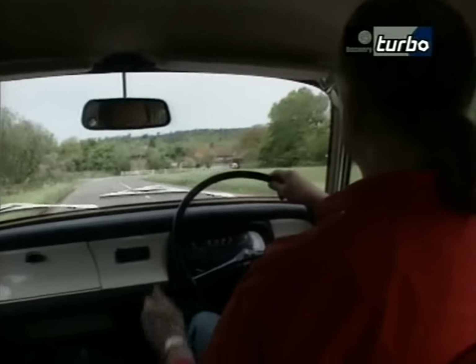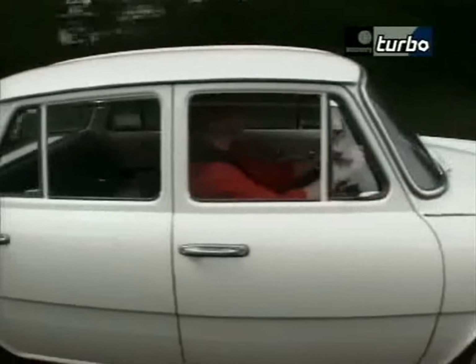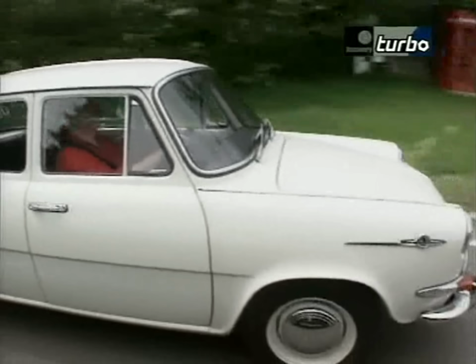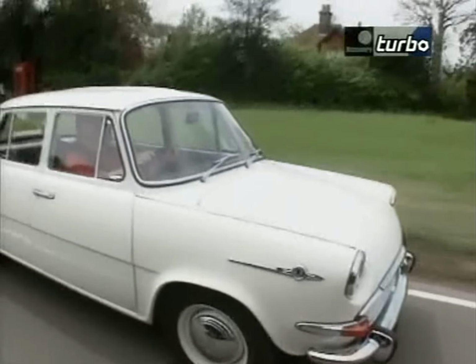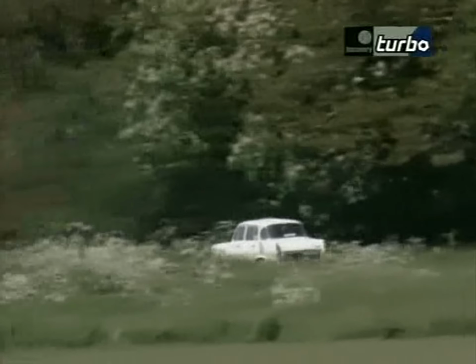To drive, the car is a baby. It's very docile. I think it's nicer than the ones that came perhaps 10 years later. It's smooth to drive, and it will still clock along at 80 miles an hour, so it's okay, yeah.